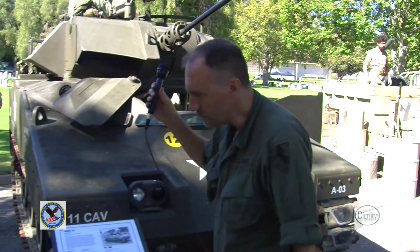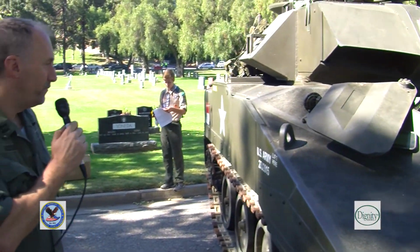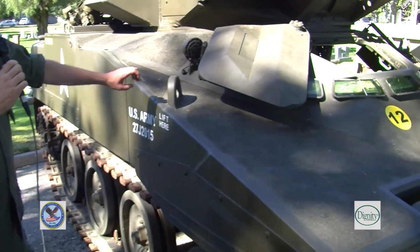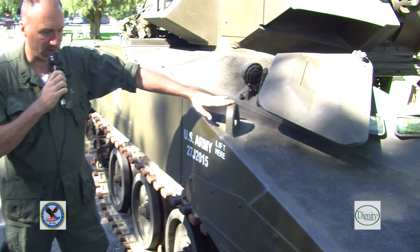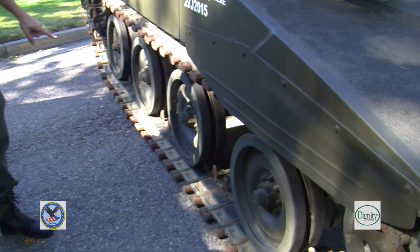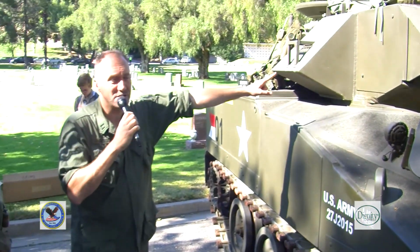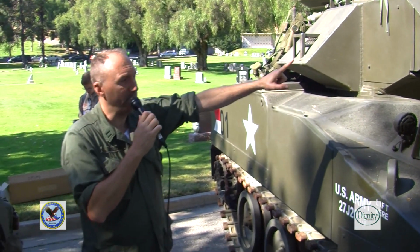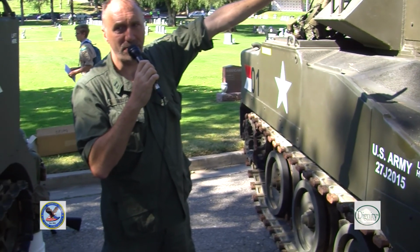Yeah, sure. So, these are actually lift points that can have chains attached to them, so the entire vehicle can be airlifted. A more narrow track pattern than you see on a lot of the other vehicles. Turret with 360-degree range. Supports a 20mm cannon, as well as a variety of small arms that can be put on the top.